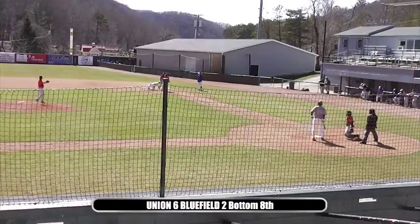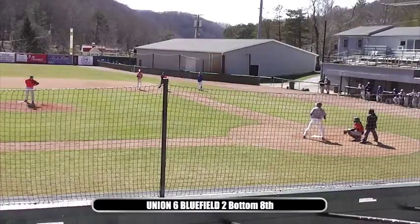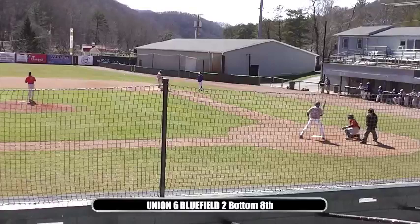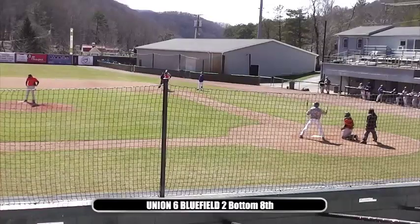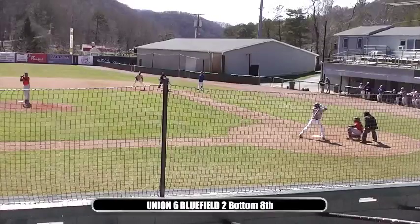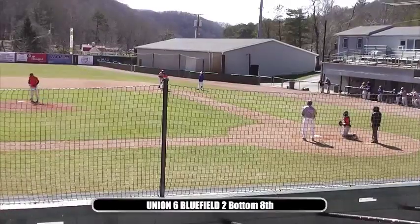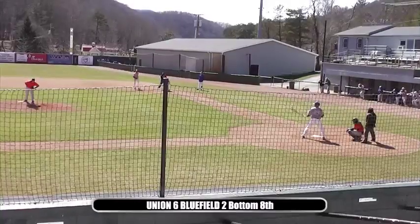Pickoff attempt. Napoleon gets back to first. Holzer with a single in the 6th inning. It's 1 for 3. Another pickoff attempt just a bit late. Final game of the series playing here in the daylight. 6-2, 16 hits for the Union Bulldogs. The pitch. Holzer watches it go down the plate for strike 1. No balls, 1 strike, 1 out.